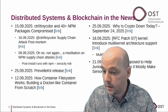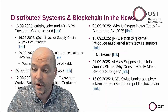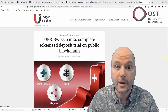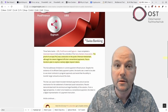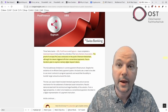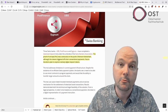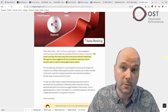The last article is about tokens in the Swiss financial markets. It's the following article here. The Swiss Banking Association has successfully completed a proof of concept for deposit tokens. PostFinance, Sygnum Bank, and UBS collaborated to demonstrate legally binding payments using bank deposits on Ethereum's public blockchain, although the token triggered off-chain conventional payments.